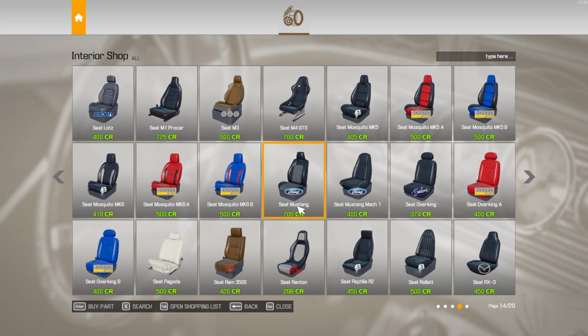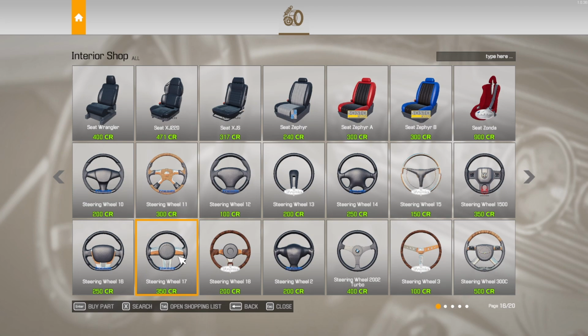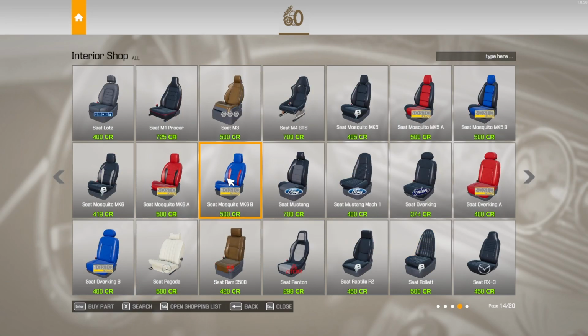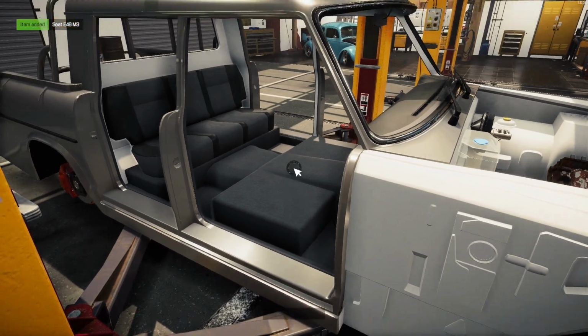Seat for the Mustangs. That might fit in that category. Or this one. Looking for a darker one. It's like Seat Vantage. It's kind of a cool looking seat. Let's try that one. How about the Mustang one? Or the M3? Let's try one of those.